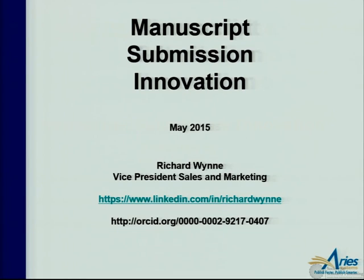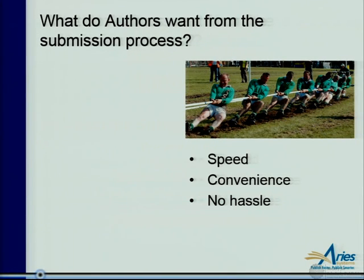Ares is a vendor of workflow solutions for scholarly publishers. Editorial Manager is our product. You'll see I have a timer here to keep me on track.